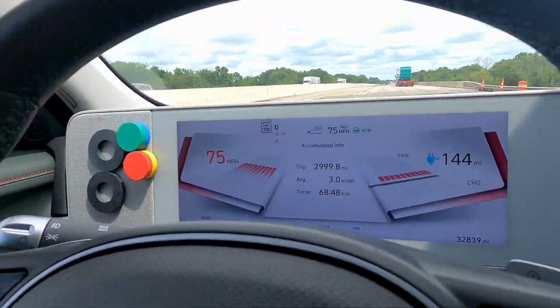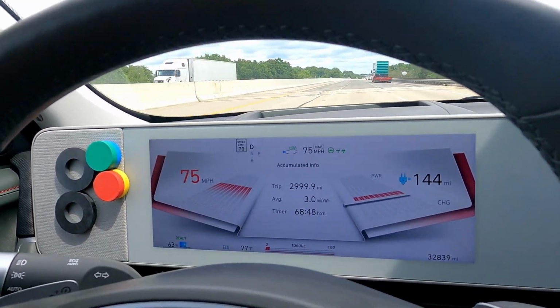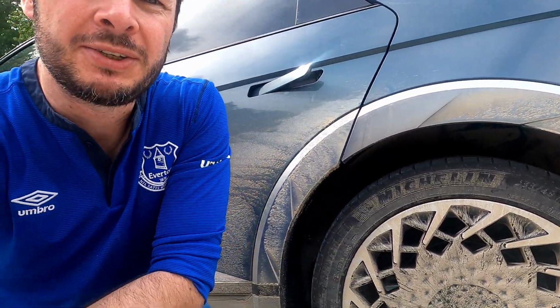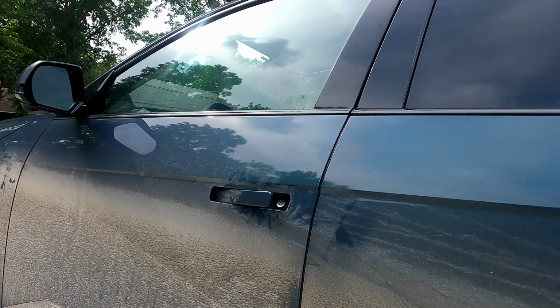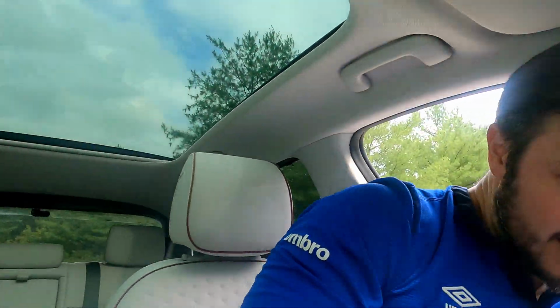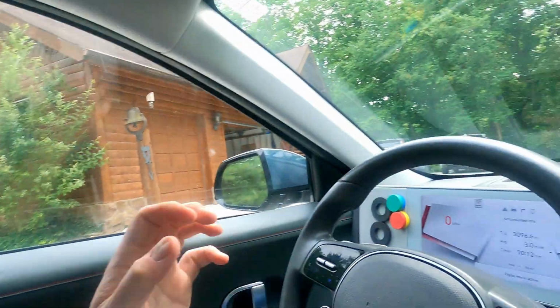So our overall trip stats: we traveled just over 3,000 miles, getting to 3,097. Okay, so back in Ohio, and definitely still got the mud, believe it or not. It has looked worse than that. But that is the end of the first part of the trip. And let's look at some of the numbers.